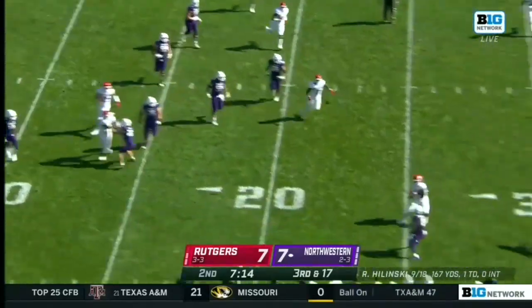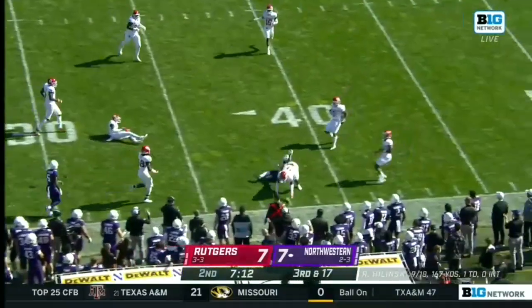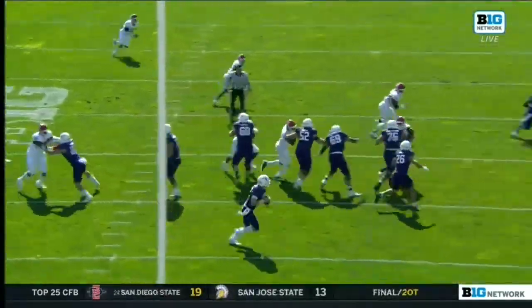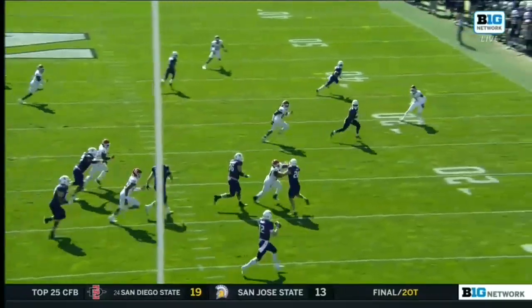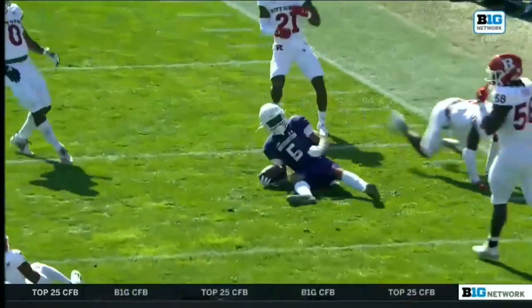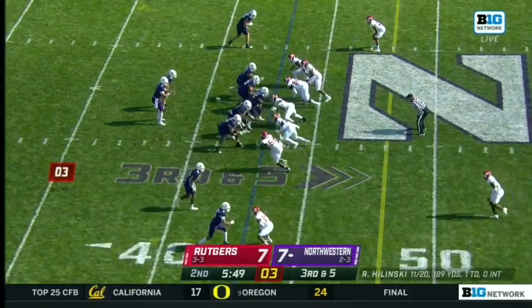And now a snap and roll, and Hilinski throwing on the run and finds Robinson. Transfer into Northwestern, converts the first down. Yeah, it's a good concept here, right? Use the field, you're going to buy some time. Lagerbeam almost has a chance to get his hands on. Bo Melton for Rutgers.